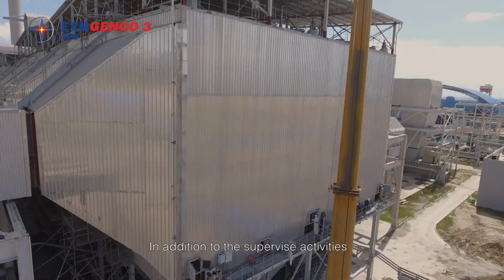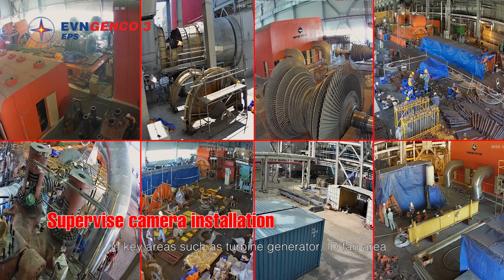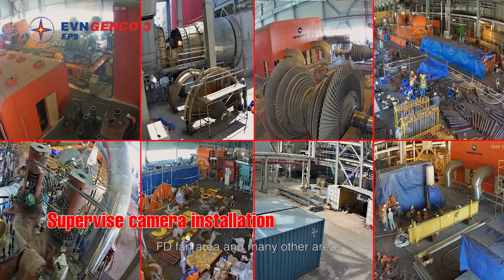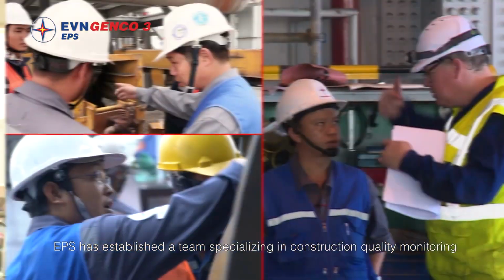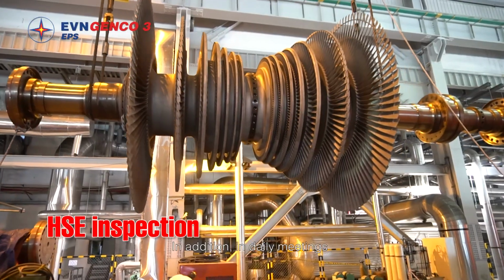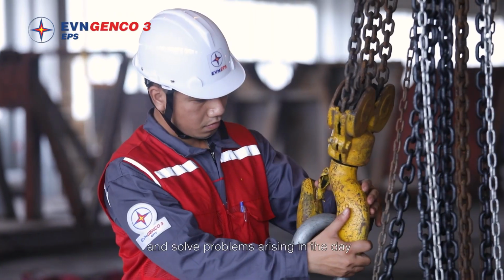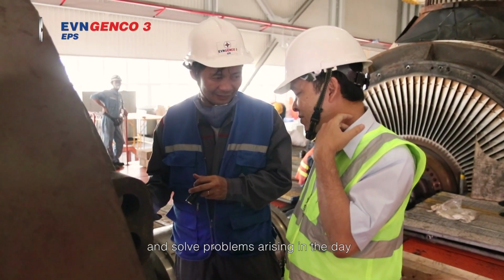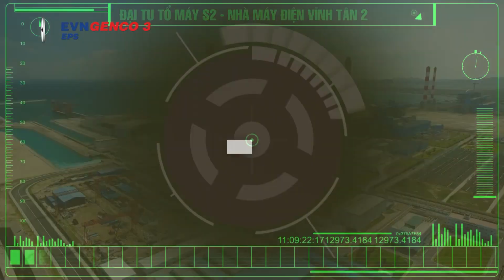In addition to the supervising activities, EPS also synchronously implemented camera installation in key areas such as the turbine, generator, ID fan area, FD fan area, and many other areas. EPS has established a team specializing in construction quality monitoring and HSE safety groups. In addition, in daily meetings, EPS coordinates with the power plant to solve problems arising in the day.